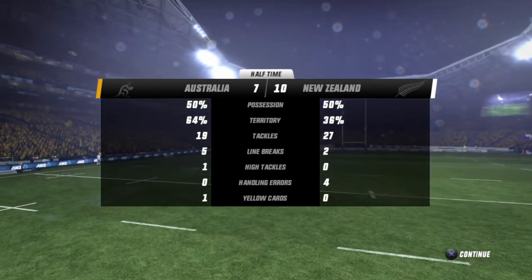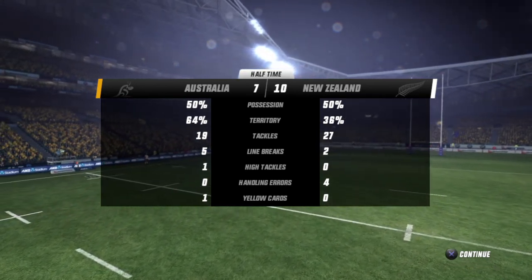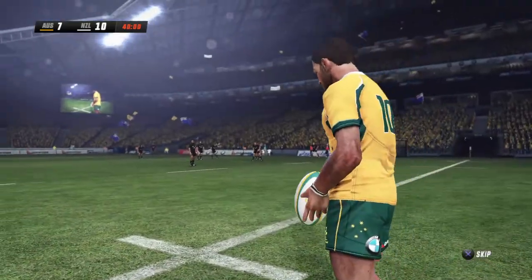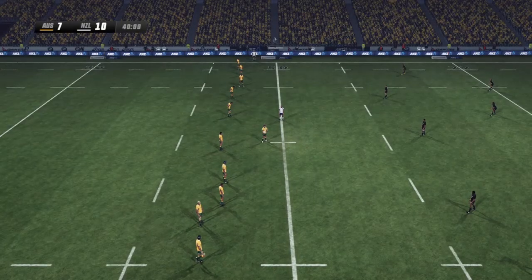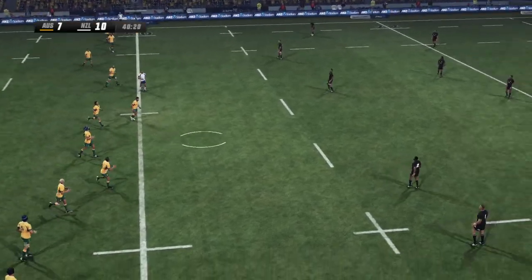Let's take a look at the stats. They've had a bit of a victory there, keeping the ball inside opposition territory. Spot on line-out performance here. They've done well. Line breaks have been a feature so far. The defenders have struggled to keep things tight. It's been an interesting first half, Nisbo. They've gone short.